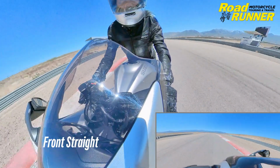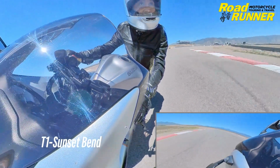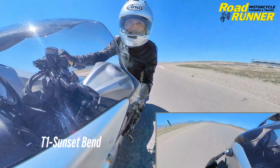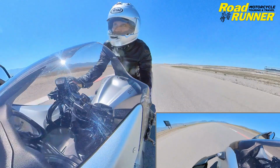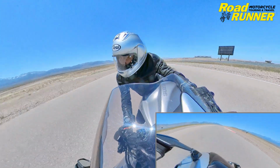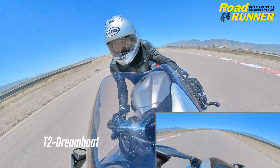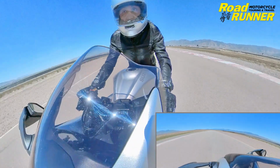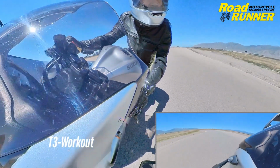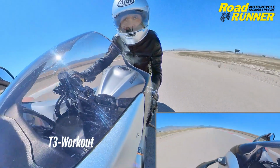Second gear. That front end is really squirming around under braking. 2nd gear. So this whole track could be ridden in either 2nd or 3rd. 2nd you're higher up on the revs. 3rd gear, take you more to the torque band. Here I'm doing it in 2nd. This whole section. Touch the brakes, scrub some speed, lean it in, aim for the apex. Keep it going to the outside because there's a double apex left.